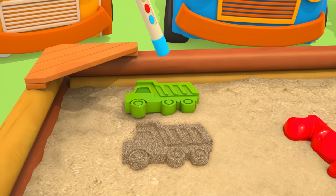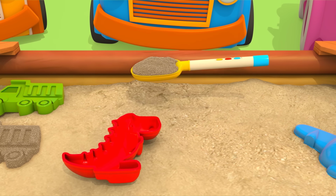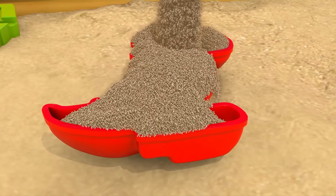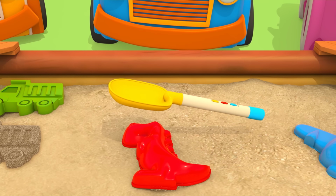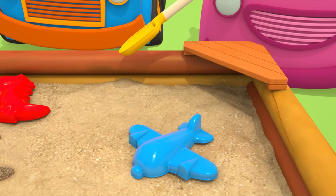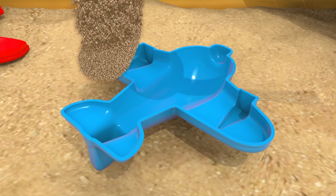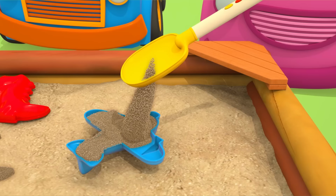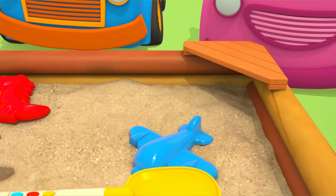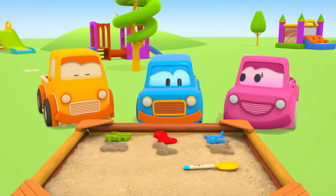The truck made of sand is ready. A red dinosaur. Here's a dinosaur made of sand. An airplane. Here's an airplane made of sand. The cars really liked playing with the toys in the sandbox.